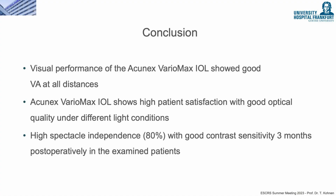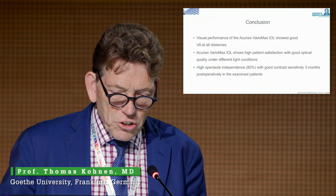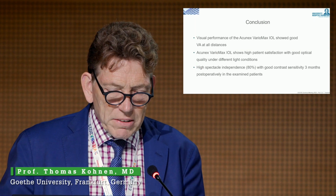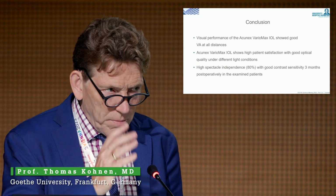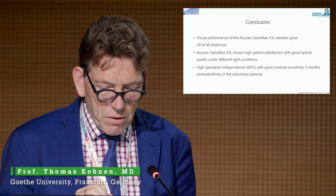So I just have to conclude, because it's an interim study. We're still working on our outcomes. We have almost 10 patients to follow up. Visual performance of the ACUNEX Vario Max IOL showed good visual acuity at all distances. The lens showed high patient satisfaction. We are very happy with good optical quality under different light conditions. Spectacle independence was 80% with good contrast sensitivity at 3 months post-operatively in the examined patients so far. You remember we had only 10, 2 had minor glasses. So that needs our attention.